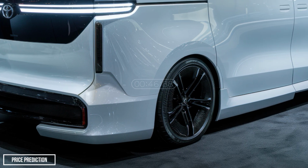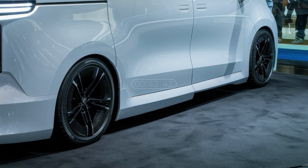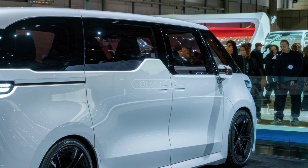Pricing is expected to start in the $45,000 to $50,000 range for the base hybrid trim, with premium variants, especially the fully electric versions, pushing past $60,000.